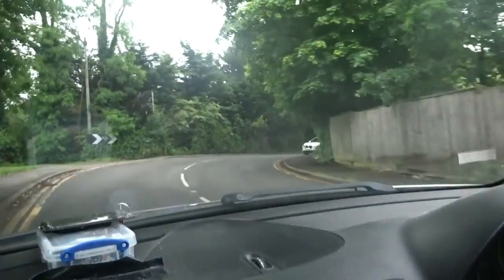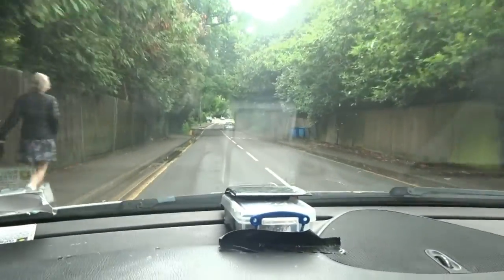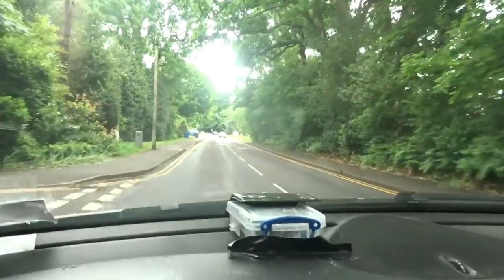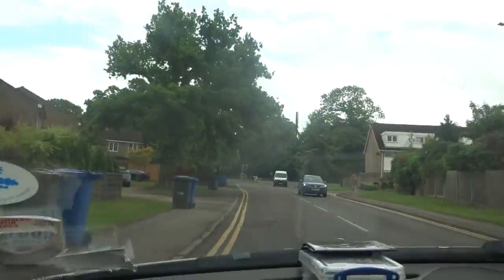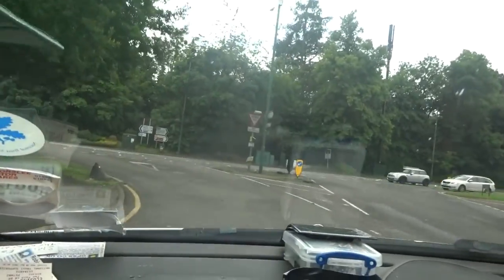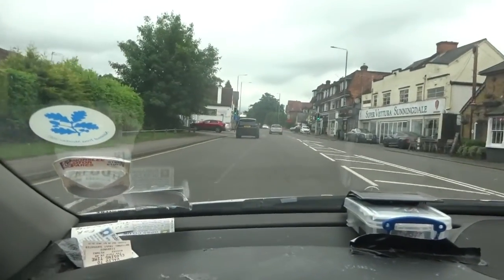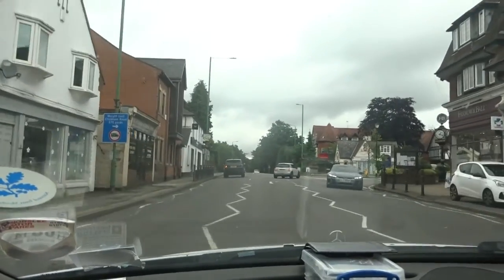Right, so we're coming up into the middle of Sunninghill. Sorry, Sunningdale. They are adjacent. And June knows that if she'd have come the other way, we'd have had the level crossing in the way. So we go up here, take a right onto Chobham Road.